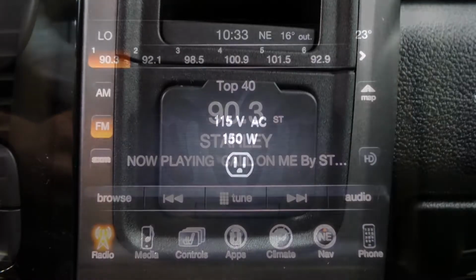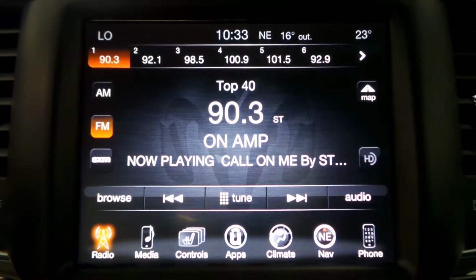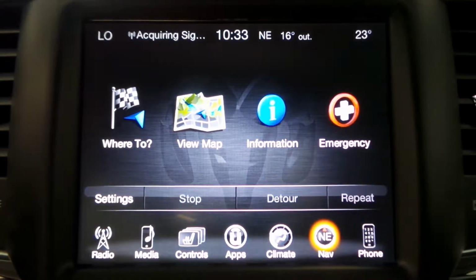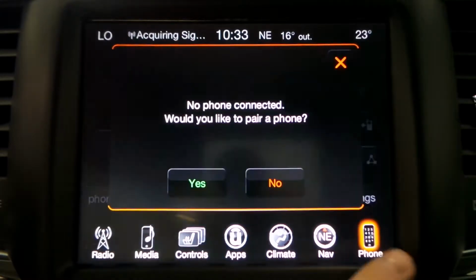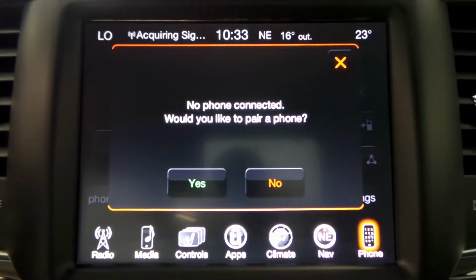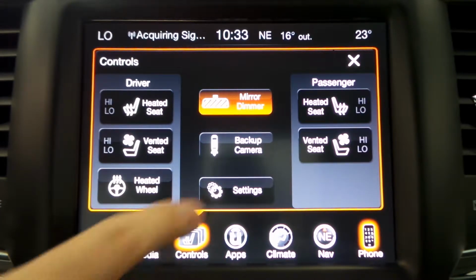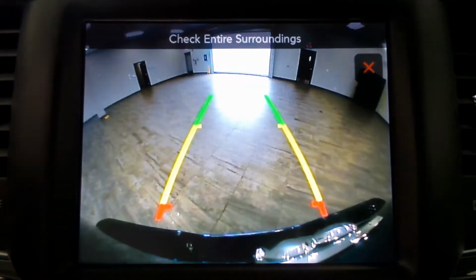outlets. This vehicle also includes an 8.4-inch touchscreen media center with AM/FM radio, Sirius satellite radio, GPS navigation, Uconnect voice command with Bluetooth, additional vehicle options, and a rear backup camera with park assist.